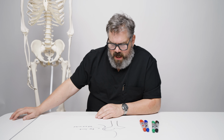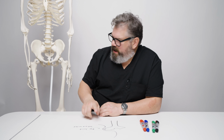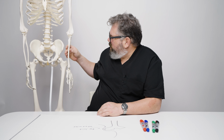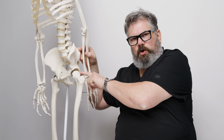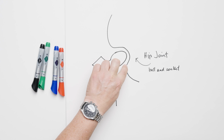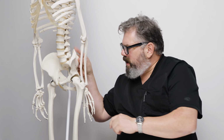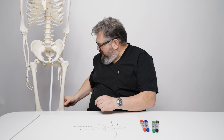Okay, let's just go back to the classroom, so to speak, and I just want to explain this to you in a little bit different way. And so I've drawn a diagram here demonstrating this area. So what we're talking about is this joint. This is the hip joint here. This is what we call a ball and socket. So the hip bone, this is the hip bone, this is the pelvis. It acts as the socket. And then the femur, or the thigh bone, is the ball.